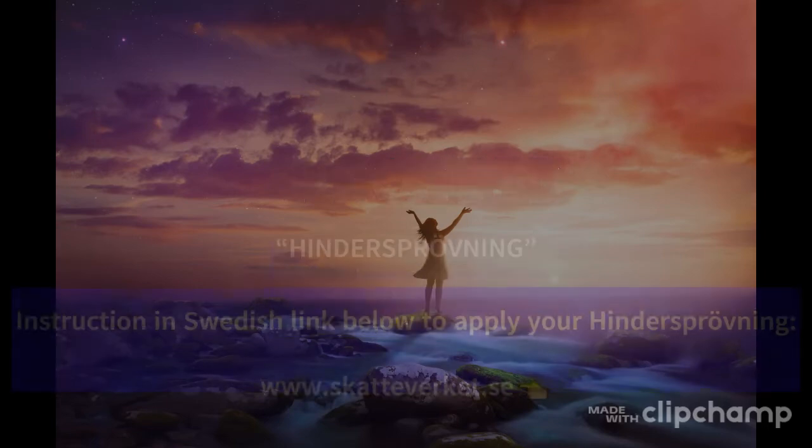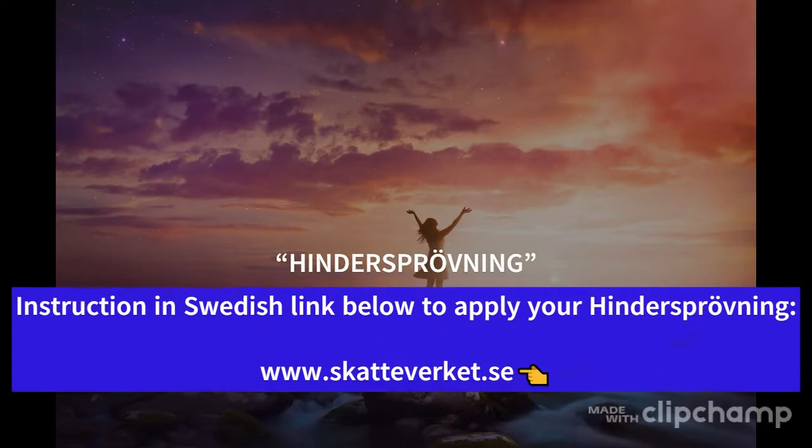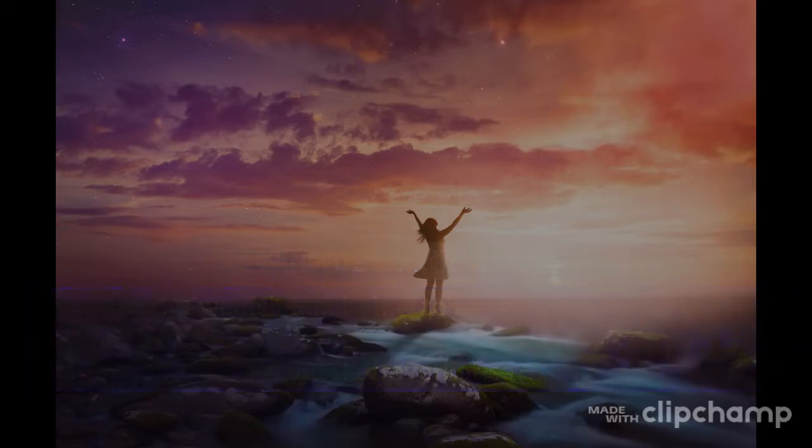Before you get married in Sweden, you must apply for Hindersprövning together with your partner at the Swedish Tax Authority. Always remember that all your documents, especially your CENOMAR, must not be older than 4 months, because their office is very strict when it comes to all the documents. They always want them updated and original. They will send you a letter if they approve your application.